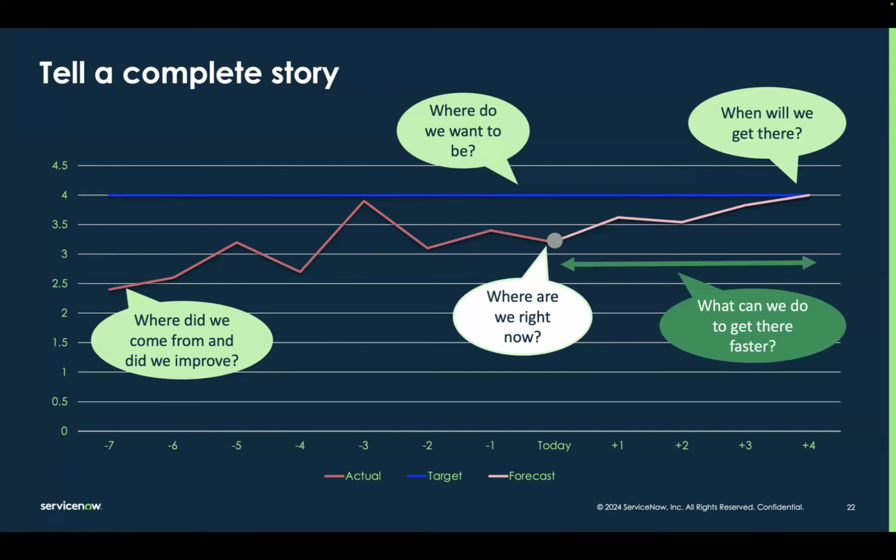But by adding process mining into the mix, we get visibility into the levers we can be pulling in the organization to help us reach and outperform our targets more quickly, right? Tell that complete story. You have all the pieces at your disposal now to tell that complete story to your stakeholders in a single dashboard on the platform.